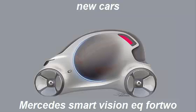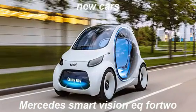A multiplicity of digital surfaces inside and outside allows the next level of communication between human and automobile. The customer is able to personalize the vehicle according to their individual needs. Future-oriented exterior design. The exterior is like a piece of jewelry with a receptacle symbolically encircling a precious pearl. With the 1.5 box design, the pronounced, powerful wheel arches and the short overhangs at the front and rear, the proportions are typically smart. The new door concept is a distinctive feature.